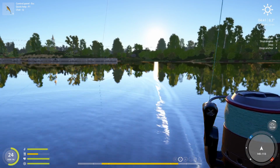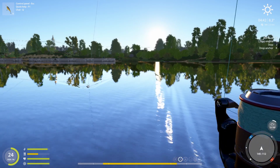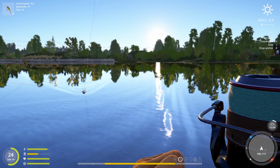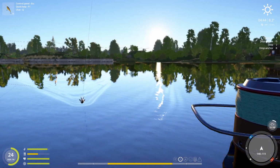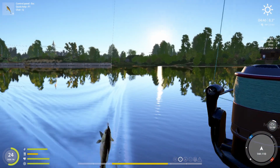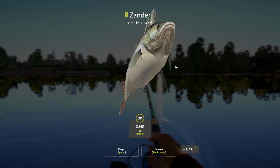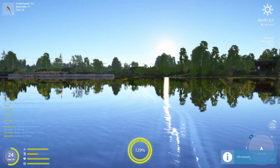I thought I muted when I went to clear my throat there, but I just unzoomed instead of muting my work mute button. What I hit instead of my mute button for this. Nice 4.7 kilo Zander, 3800 XP. That's a nice fish.